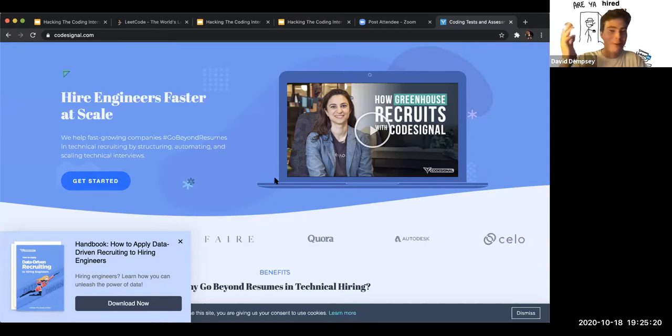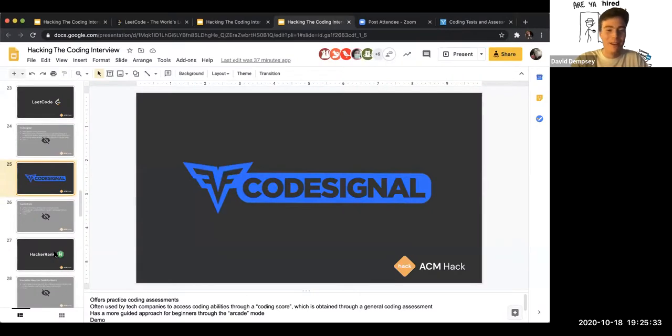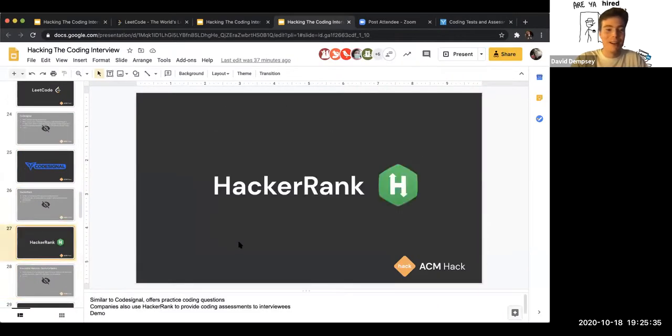But yeah, don't worry about CodeSignal too much if you don't have a great score. What really matters is that you just practice and you keep trying to get better at coding. So yeah, CodeSignal is a really good resource that you can use, in my opinion. HackerRank's also another common one that you'll typically have OAs sent to you on.